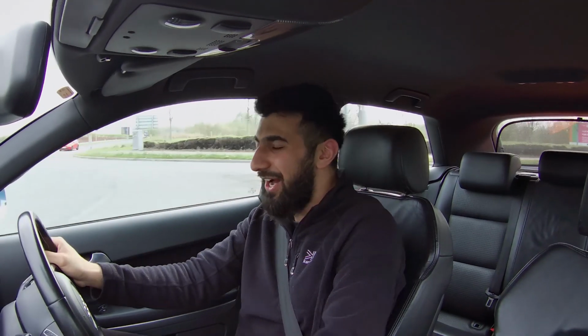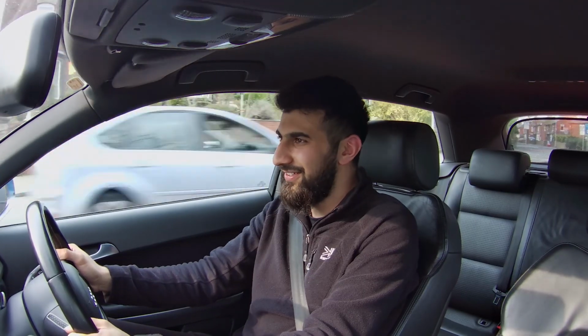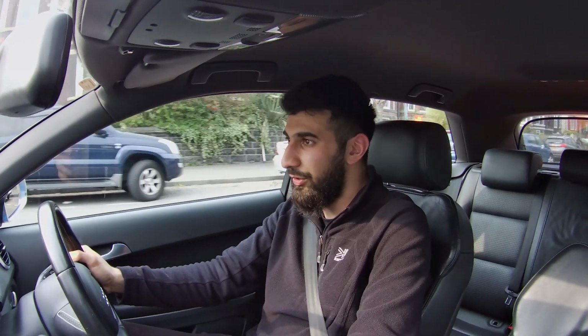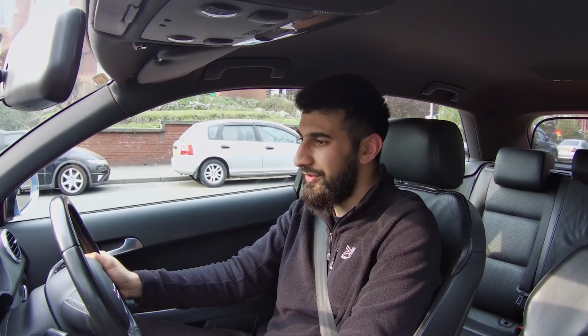Now my expectation, I understand that everyone hypes over these cars. In my head I've just thought, nah, but this car has really, really won me over. I know I say that about a lot of cars I review, but I'm just being honest. I feel like this car has genuinely won me over. It has blown my expectations completely out of the water.